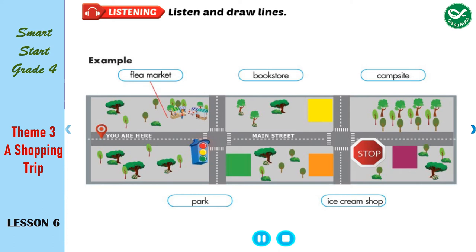1. Excuse me. How do I get to the bookstore? Oh, turn right at the traffic lights. I'm sorry. What did you say? I said turn right at the traffic lights. Okay. Thank you very much. 2. Excuse me? How do I get to the park? Go straight along Main Street and then turn left at the stop sign. Straight along Main Street and right at the stop sign? No, turn left at the stop sign. Oh, thank you.